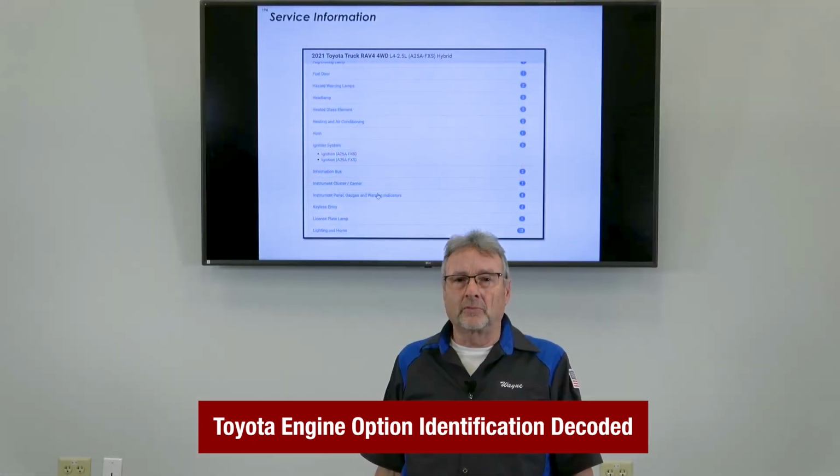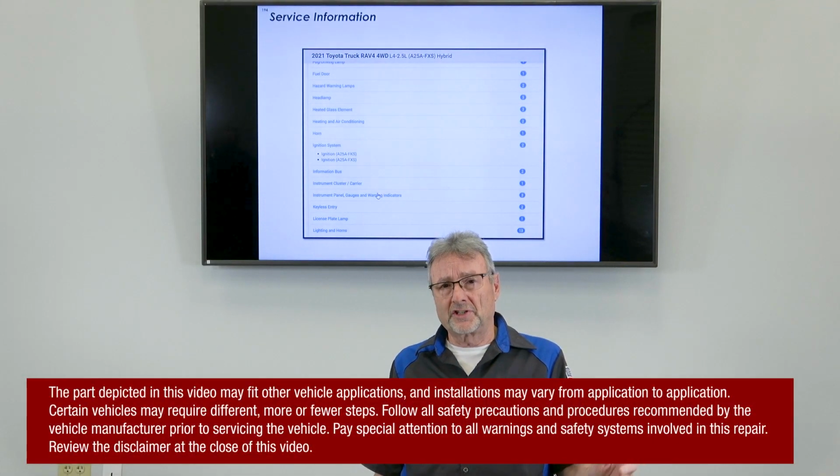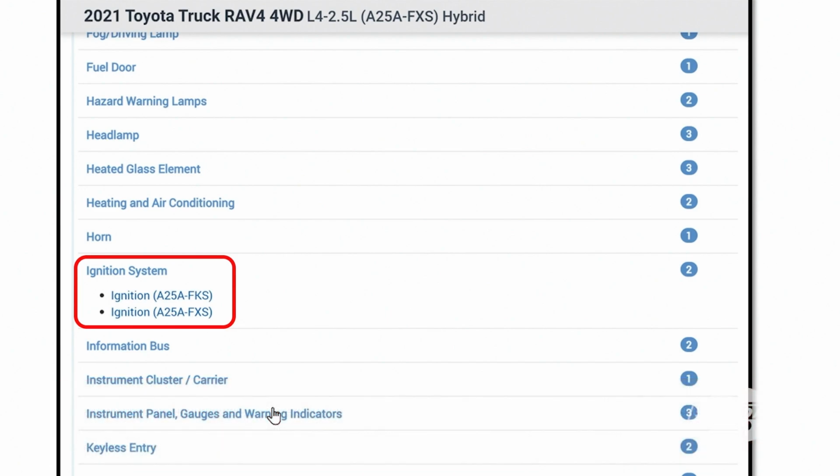In today's tech tip, we'll discuss how to identify engine models in Toyotas. I'm getting ready to work on the ignition system of this RAV4, and I pulled up service information. You'll notice I have two choices. This could be an A25A FKS, or it could be A25A FXS. How do I know which model I have?